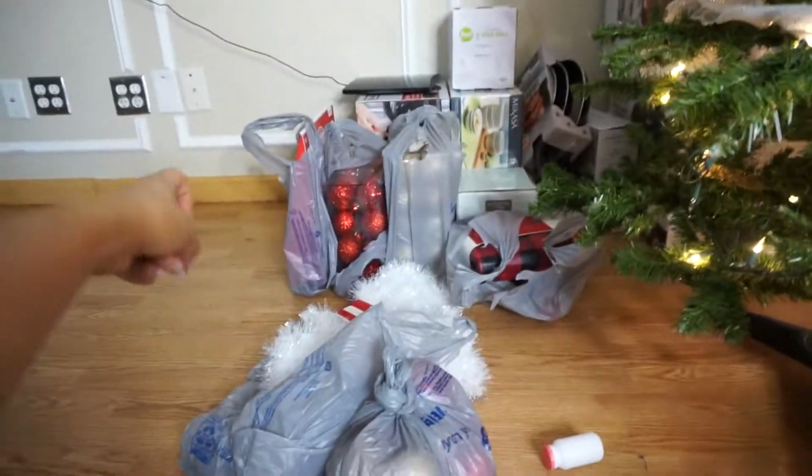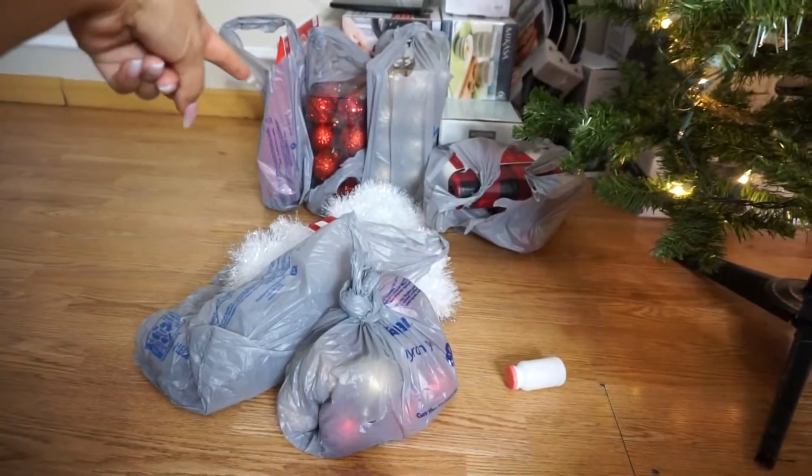We're setting up our Christmas tree. I kind of started a little bit yesterday. So far, that's all we got. And then I went to Walmart earlier today because I was missing some ornaments, and then we're gonna start decorating our tree. I was missing a star, so I bought another star. Let me show you guys what I got.